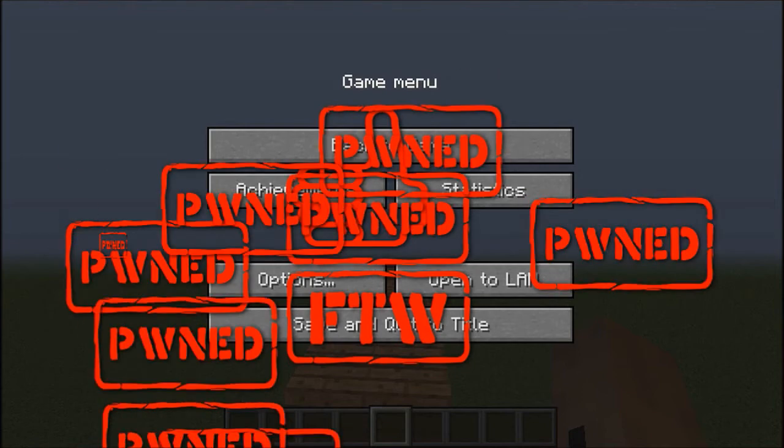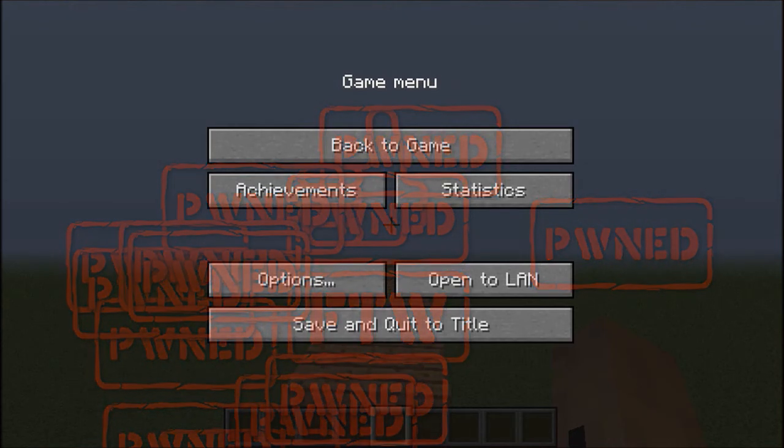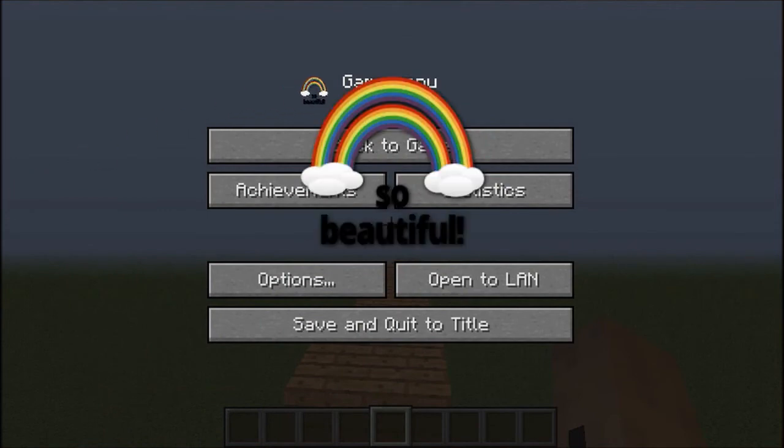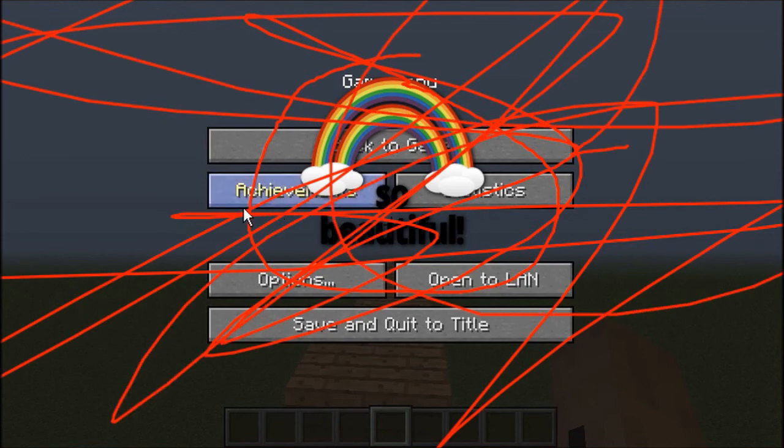Pooned. Wait, is that what it says? Pooned all over. But yeah. Remember that rainbows are so beautiful. They're amazingly awesome.